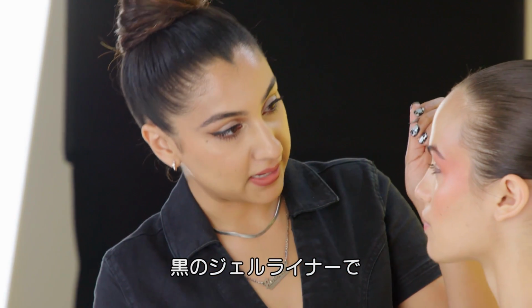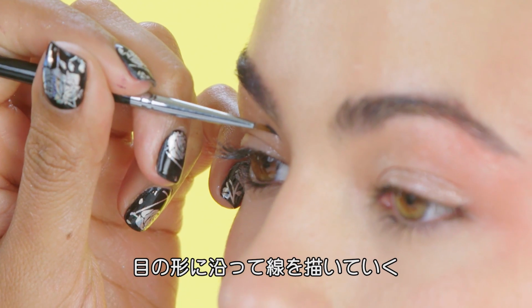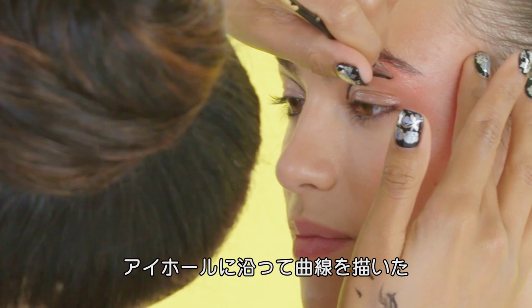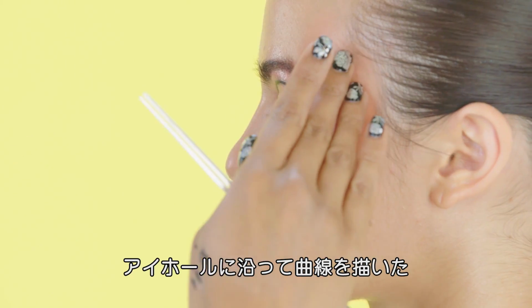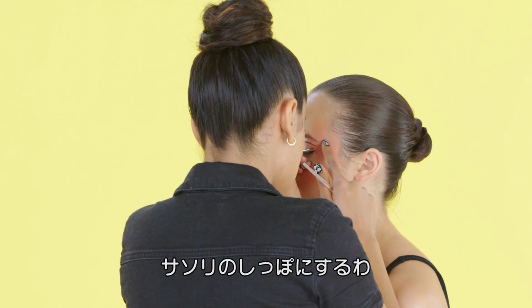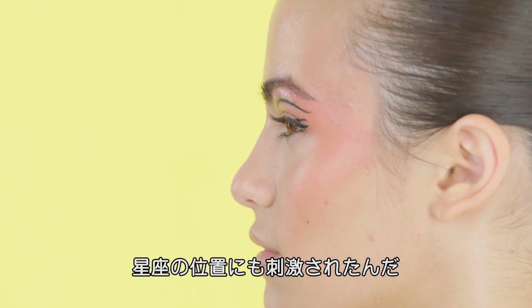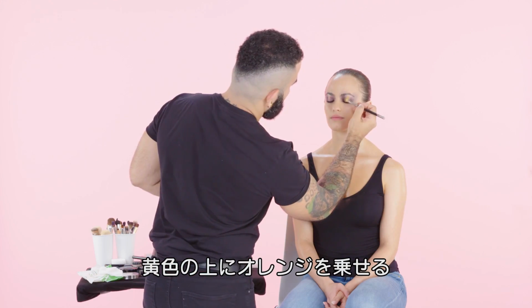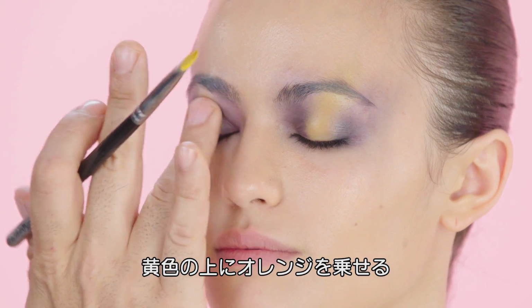Going in with a black gel liner. So I'm starting to trace out shapes on her eyes. I kind of traced the curve of her crease to make an upper wing that I'm gonna turn into a Scorpio tail on this end. What I did take inspiration from was the constellation. I'm gonna add some yellow and then I'm gonna put some orange on top of that.